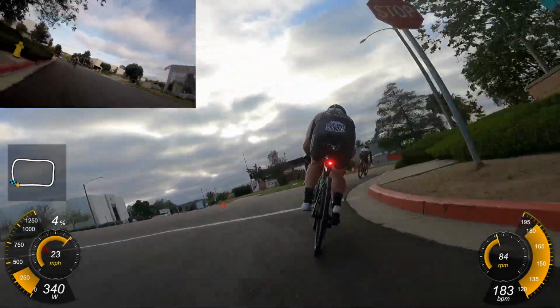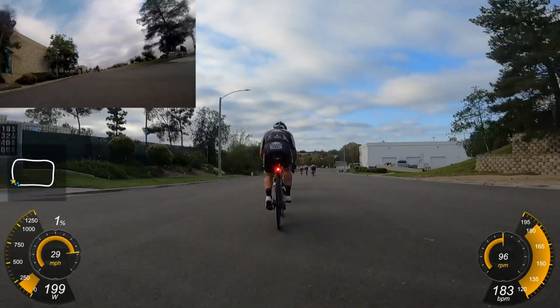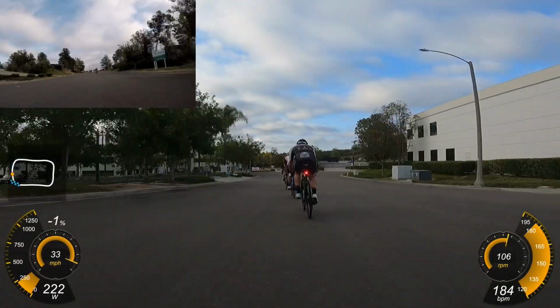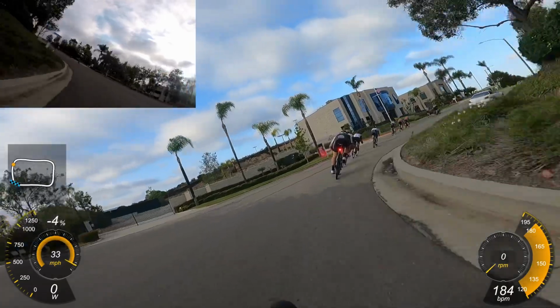Here the pace is pretty hot. You can see my heart rate is pretty high. I think my max now is probably right around 183, 184. It used to be higher, at 192, 194, but I'm older now, 43 years old.